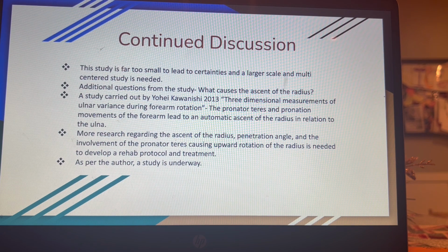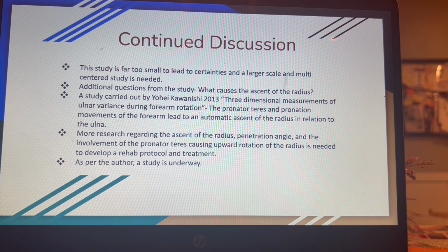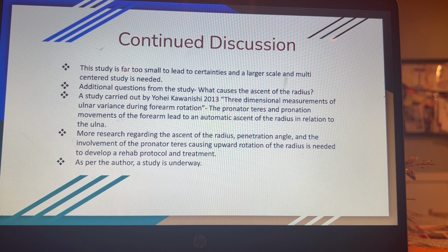There was another study carried out in 2013 of a 3-dimensional measurement of ulnar variance during forearm rotation that showed that pronator teres and pronation movements of the forearm led to an automatic ascent of the radius in relation to the ulna. More research regarding the ascent of the radius, penetration angle, and the involvement of the pronator teres causing upward rotation of the radius is needed to develop a rehab protocol and treatment. As per the author, a study is underway.